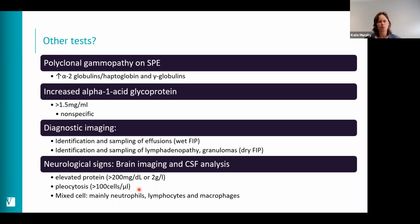For the cats that present with neurological signs, we may want to think about advanced brain imaging and CSF analysis. And we'd expect with those to see diffuse inflammatory changes and to see a high protein level in the CSF and a mixed cell increase in there. But those are the lesser number of cases that you're going to see clinically.